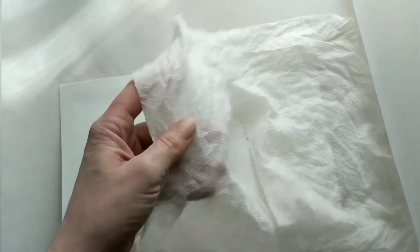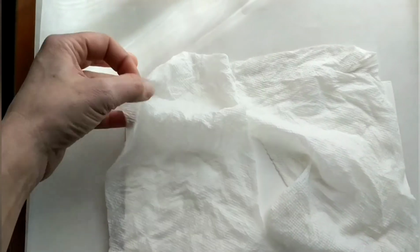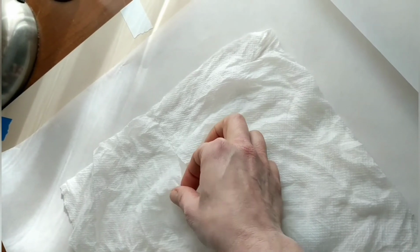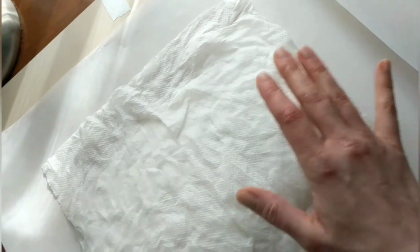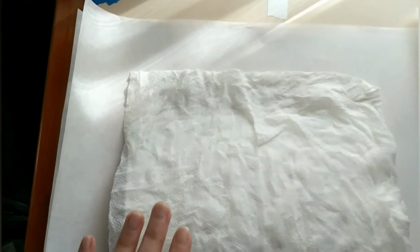Okay, so now here I have a damp paper towel. I'm going to lay it over. This is hard to do one-handed, but I'm going to do that. And then switch hands with the camera. And straighten this part out here. Okay, so I get good coverage. There we go. One of the reasons I'm liking working on smaller pieces is obviously it doesn't take much material to get things accomplished, and it costs less to work on.